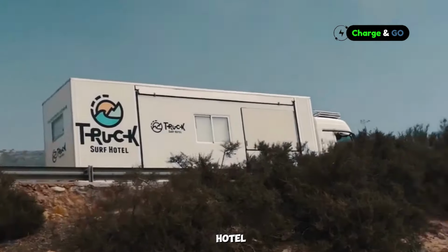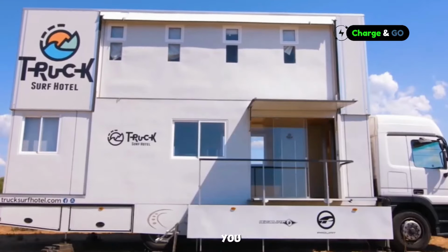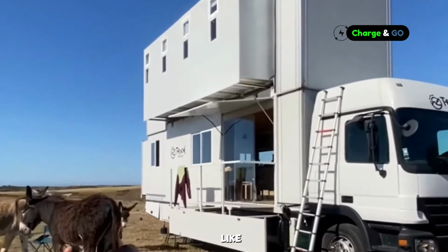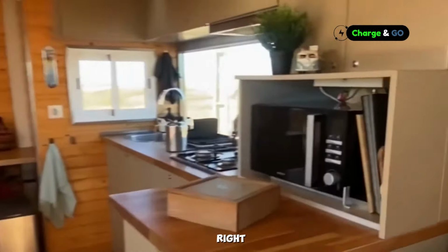Truck Surf Hotel, surf's up, luxury style. Now, this next one is for all you adrenaline junkies out there. The Truck Surf Hotel, a name that's about as subtle as a sledgehammer, much like its design. Imagine a Mercedes-Benz truck decided to elope with a boutique hotel, and you're in the right ballpark.